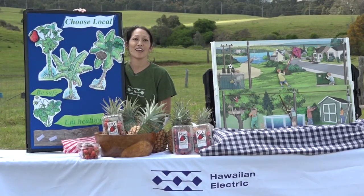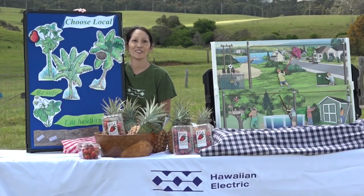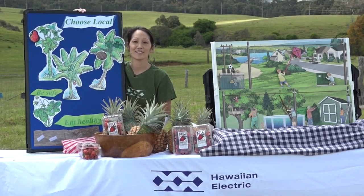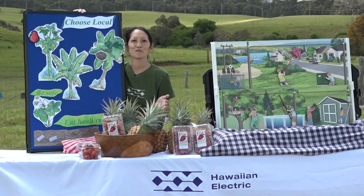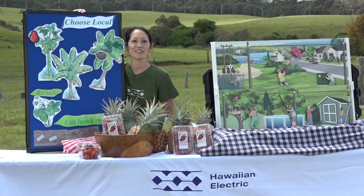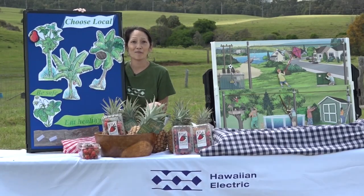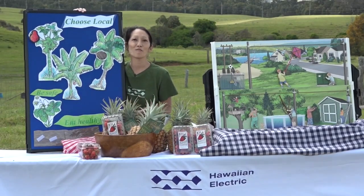We're working to power our islands with clean, healthy energy, and that's renewable energy like wind or solar power. And you can power your bodies with healthy energy too, with local fruits and vegetables grown right here on our islands. Our islands have fruits and vegetables that have a lot of healthy vitamins and things to keep us strong and smart and ready to go about our day. So things like pineapples, strawberries, they all come from our island.